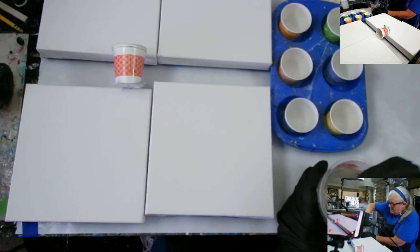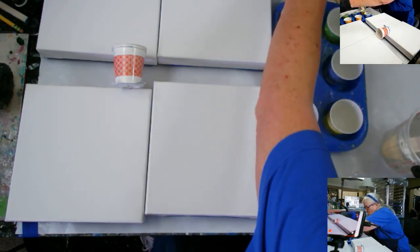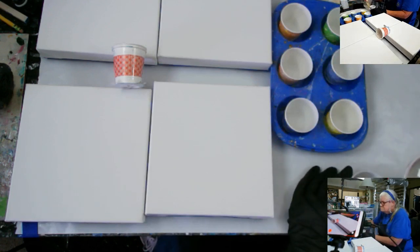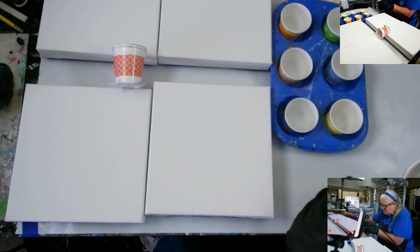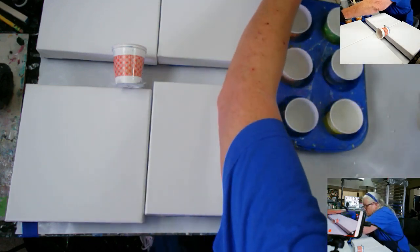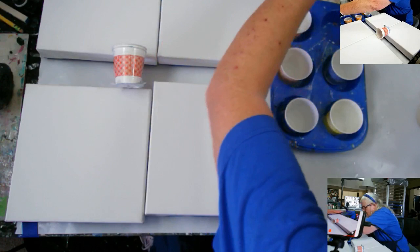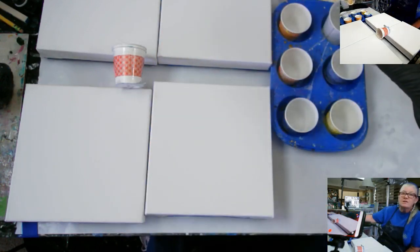Okay. Now, I'm going to do the base coat one way, and then I'm going to do the white a different way. Let me see. I'm going to do the white in this, and I'm going to end up doing my base coat in this. I just want to make sure I have enough, because I don't need a whole lot of each color. I only have 5 colors. Okay, let me get this in here.